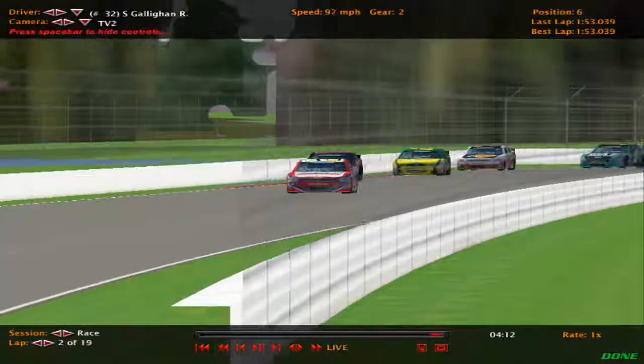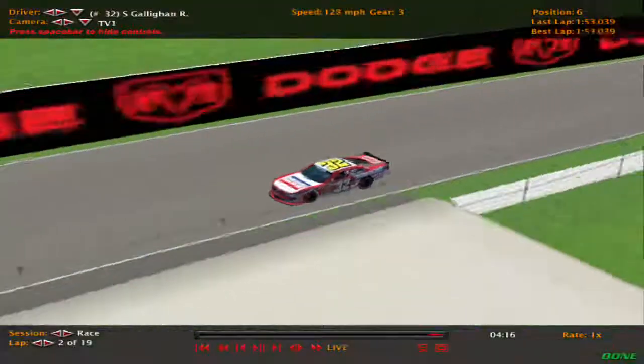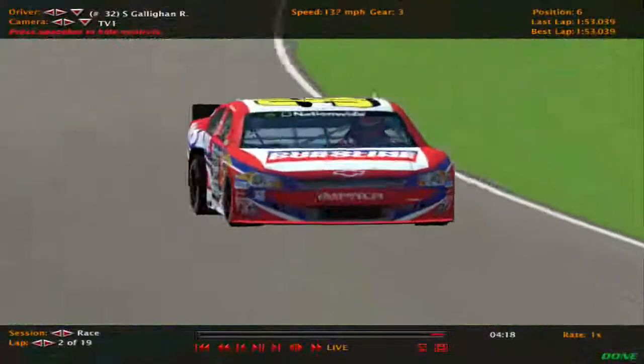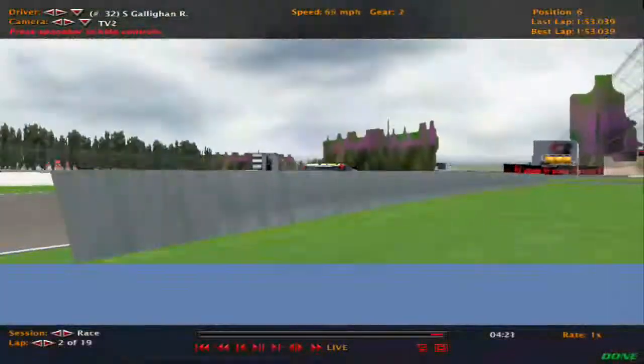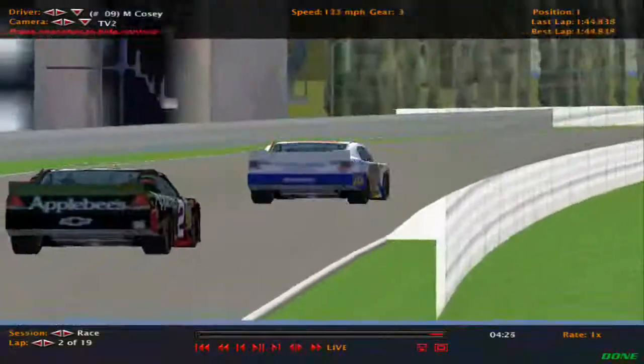The hole in the tree right there. Typical thing in the Indian forest, I guess you could say, here in Montreal. Galligan has some damage. I don't know why they're not stopping or anything. But these drivers have continued on.